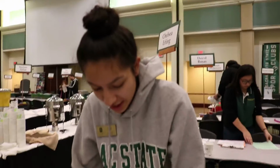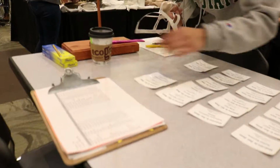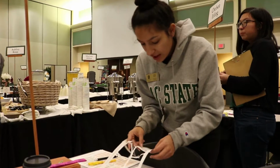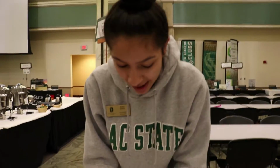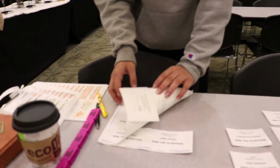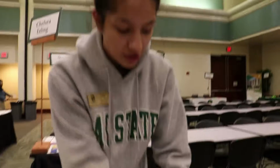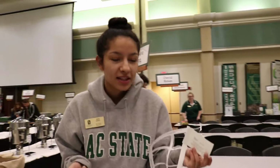Right now I am punching out our name tags so that when students come up to the table, they'll be easily accessible to them. All you want to make sure is that if there is a guest behind them, you keep the guest with the student. And that's basically it.